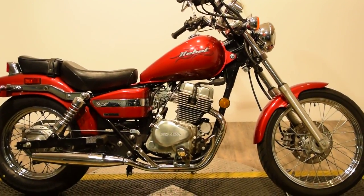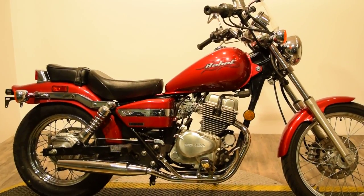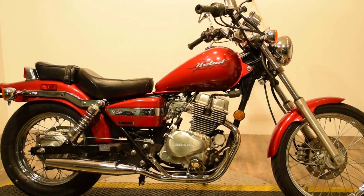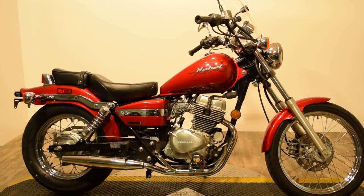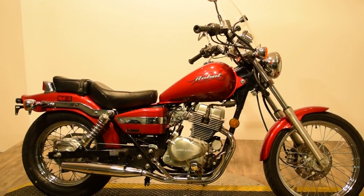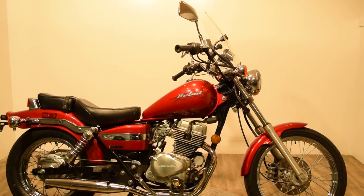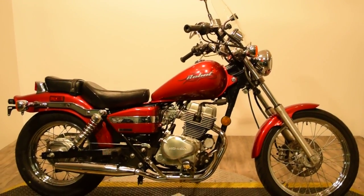Monster Powersport is now offering this 2004 Honda Rebel. This bike is a lightweight bike. Does have a passenger back seat and pegs. Has a front windscreen, side mirrors, and a nice front headlamp in the front.